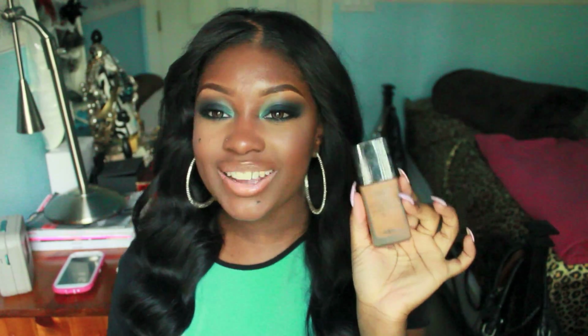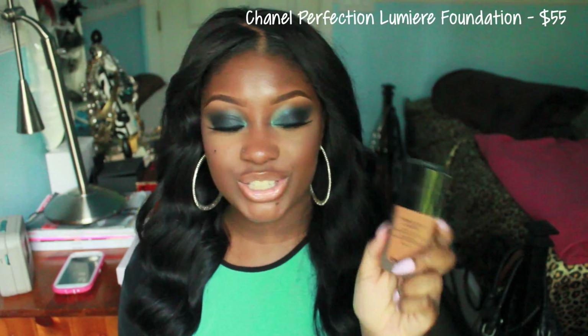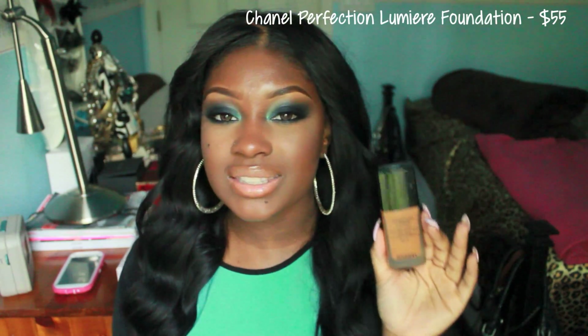My next foundation that I want to talk about, my third favorite foundation, is the Chanel Perfection Lumiere Foundation, and I've done a review on this foundation. I love this foundation. I don't use it that much because it's expensive and I only like to use it on special occasions, and it has a scent to it which sometimes I like, sometimes I don't. It's weird, I don't know, but the scent of it is not bad. The bottle of this foundation just looks really nice.